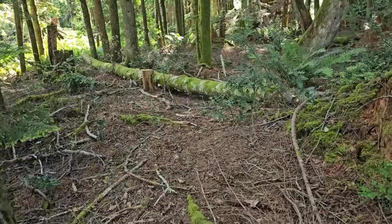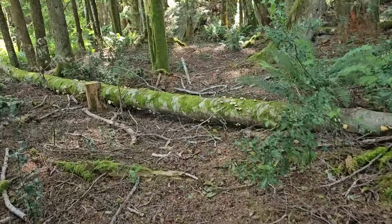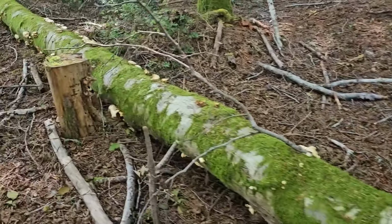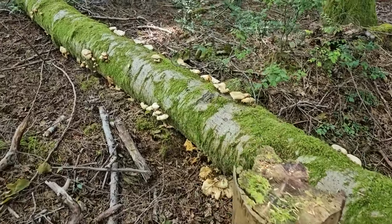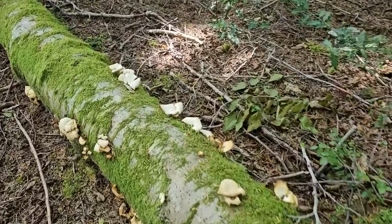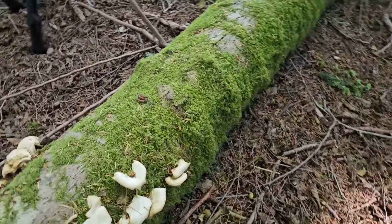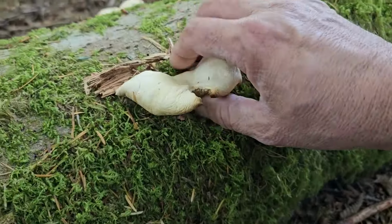That was not planned, talking about coming to find oyster mushrooms, but look at this. A big red alder, I could tell because it's just so straight and long, has fallen here in the forest, and it's got this flush of mushrooms growing on it. And these are commonly called your oyster mushrooms. So these ones have been here for a while. They are getting kind of dried out.